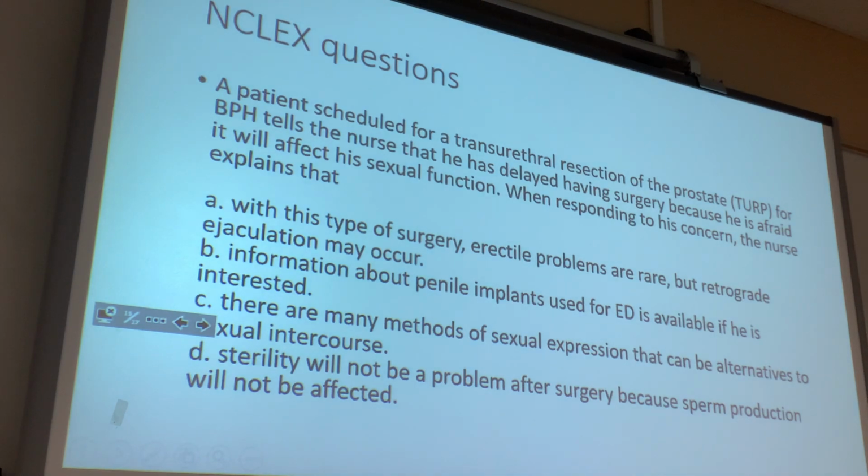Yeah, I'd say. Okay. I think D is wrong because it doesn't necessarily cause sterility. It can, but it's not guaranteed. Do you see the difference in the wording? Erectile problems are rare, so it could happen, but rare. D, it won't be a problem. And we can't ever portray that because we have no idea, right? Absolutely will not be a problem.